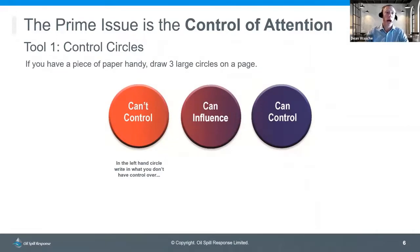In the left hand circle, how this exercise works is we write down, within the performance scenario that we're visualizing, whether it's real or imagined, things that we acknowledge are actually out of our control. That's the can't control circle. Whilst we might try to control them, they're out of our control. The classic is weather. Clearly no human being that I know can control the weather. However, many of us spend a lot of time thinking about the weather, what it's going to do, and speculating potentially unduly about it. It's just one of many things that we've got no control over whatsoever.